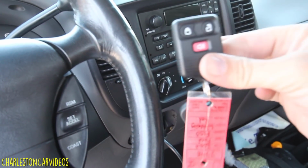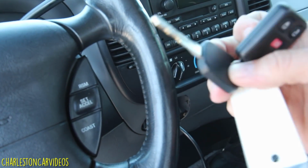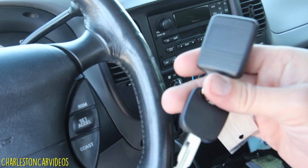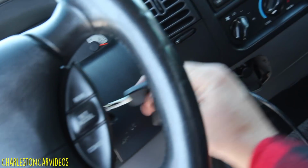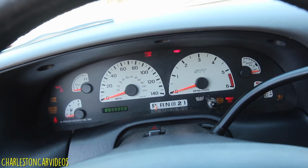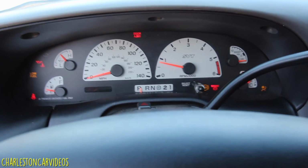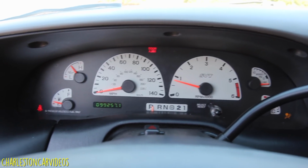Stay with us. All right, guys, here's the key to the truck right here, okay? Still got your old school lock and unlock button right there. This is the only key and remote that we have to this truck. Let's go ahead and put her in. Go ahead and crank this puppy up. Got a nice sound about it, nice rumble there going on. Let's go ahead and take a look at the mileage on it.